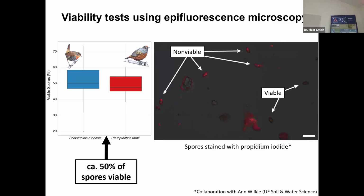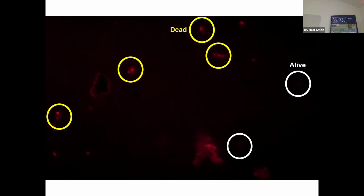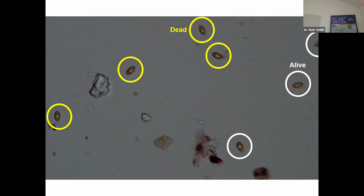So when I say apparently viable, I'm going to try to show you what that looks like. This is a light microscopy image, and you can see the spores, right? And then you stain it, and you can see some of them fluoresce and some don't. So just to show you again, the ones that fluoresce, they're dead. The ones that don't fluoresce, that means the spore is sealed, so DNA couldn't be stained, and we infer that means they're still closed up and the DNA is intact. And so hopefully you can see that okay in this room.